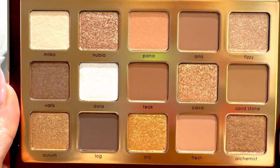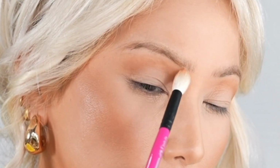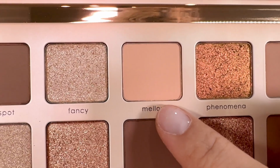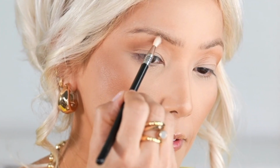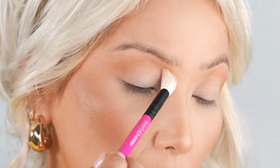It's so pretty. All right, I'm gonna go back in with that first brush. We're gonna go back into that first shade we used called Ripe, and we're just gonna go over that now. All right, now we're gonna take that shade in the middle called Mellow, and I'm just gonna pop that onto the brow bone area. I'm just taking that right there. This brush is very soft, so it's just lightly placing that there, just to create a nice little soft transition there.